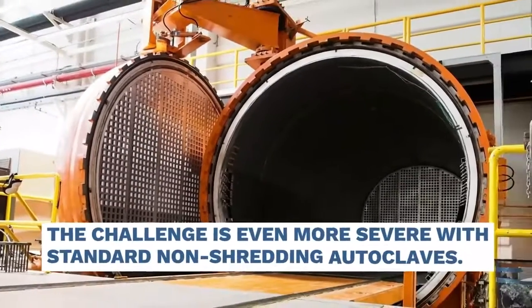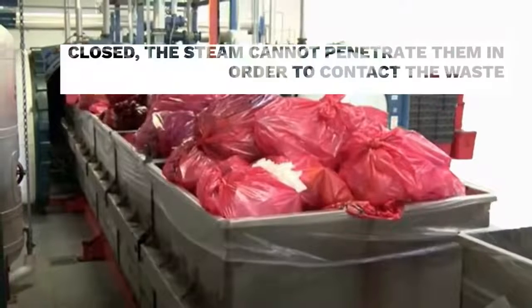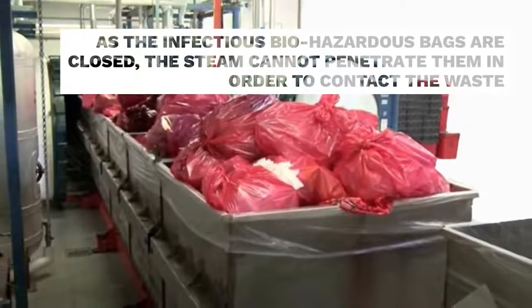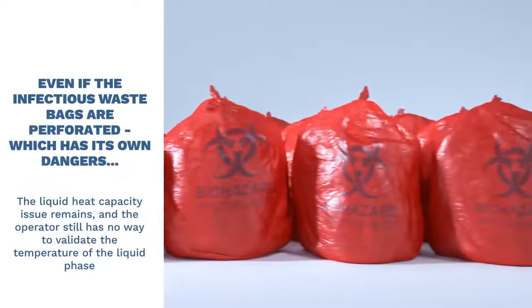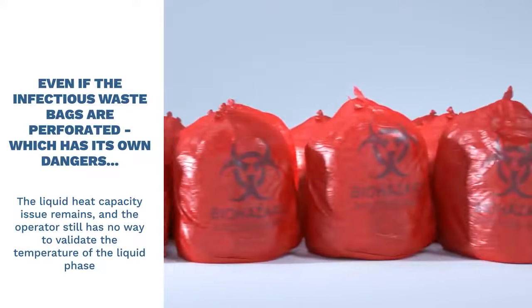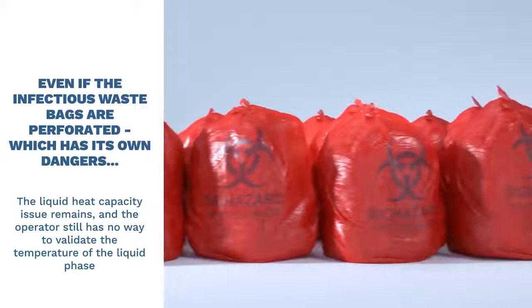The challenge is even more severe with standard non-shredding autoclaves. As the infectious, biohazardous bags are closed, the steam cannot penetrate them in order to contact the waste. Even if the bags are perforated, which has its own dangers, the liquid heat capacity issue remains, and the operator still has no way to validate the temperature of the liquid phase.